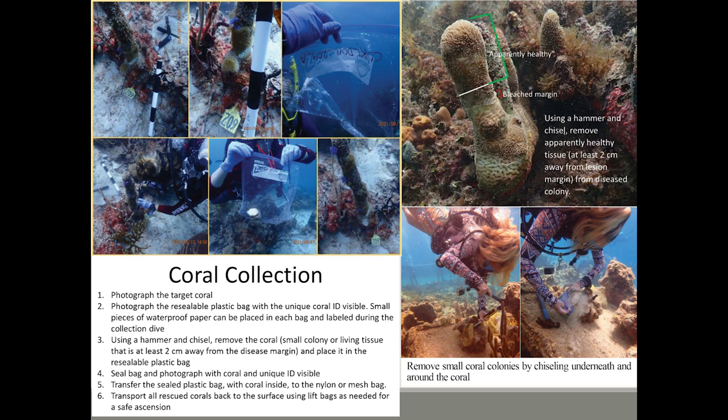And for removing, specifically for Dendrogyra, if you find a larger colony that clearly can't fit inside that bag and has multiple lesions, it's a pretty severe case of disease. If it's possible, try to remove only healthy tissue, healthy looking tissue, or apparently healthy tissue. And the furthest away from the disease margin or lesion interface is best, but at least 2 centimeters into that apparently healthy tissue.